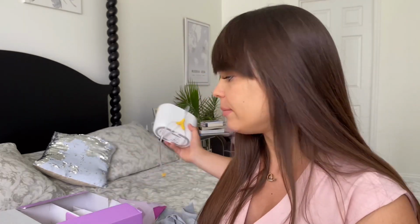I have to pump pretty much after each feeding, otherwise my boobs explode, just to put it that way. It is a blessing that I have that much milk. I'm not gonna lie, I'm happy, but it comes with a lot.